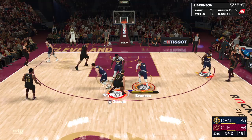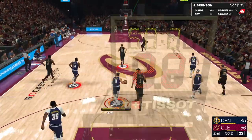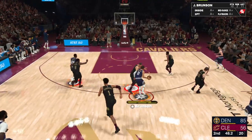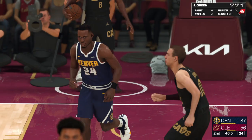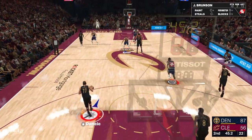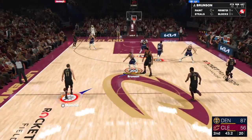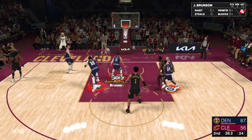Now, here's Doncic. 20 points for him. And Wembanyama. And it's sent back by Drummond. Down low, here's Green, and it's Green with the jam. While he's a bit undersized for a 4, he more than makes up for it with his bounce. And a deep 3 from Doncic.